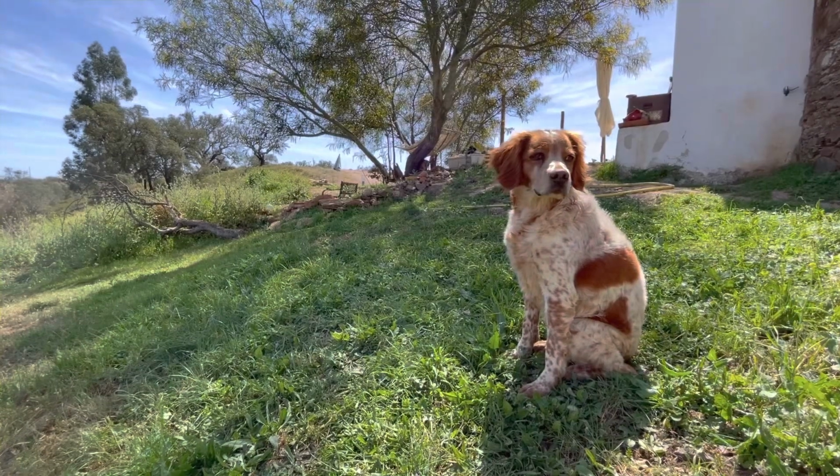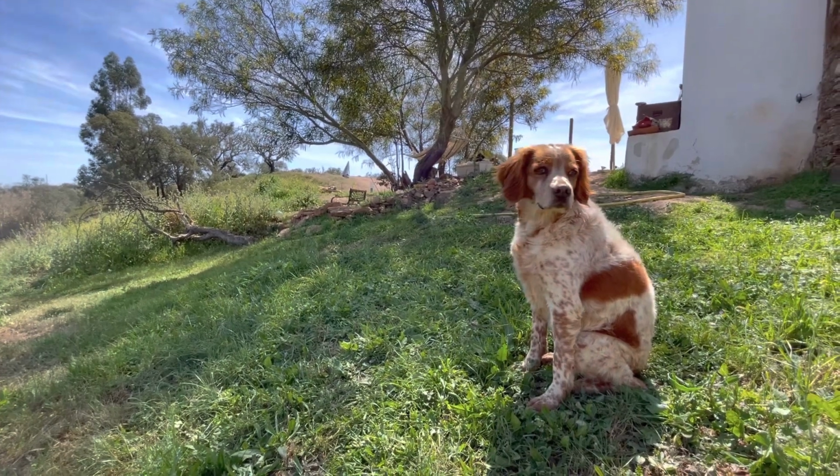Stand up? Show your whole look. Look like a spring chicken.